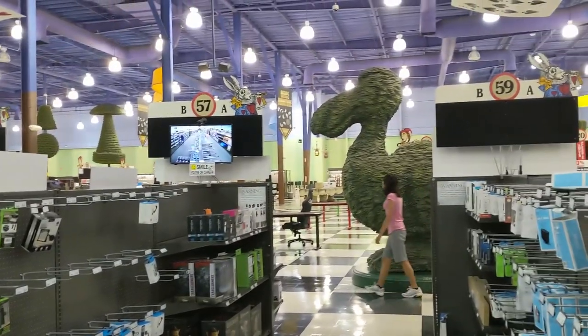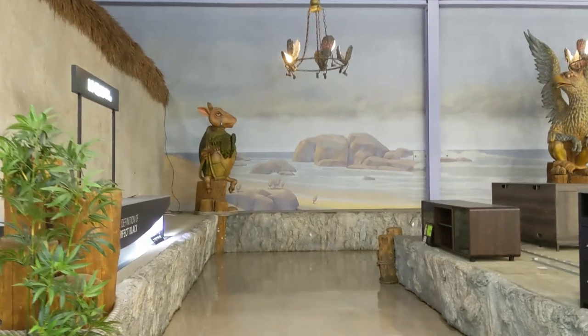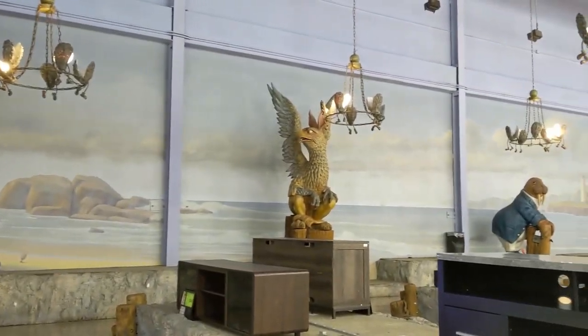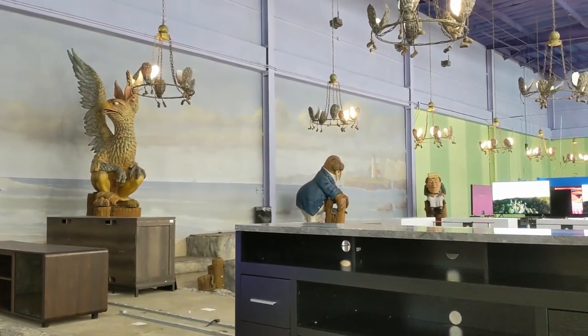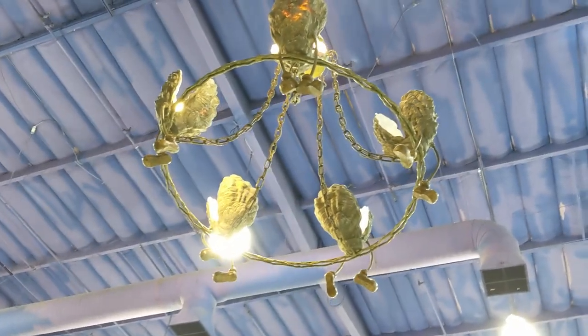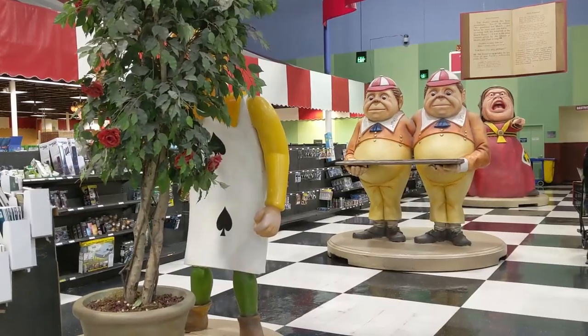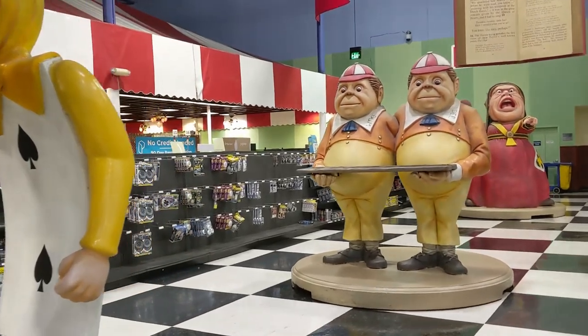And finally, over in the television display area, there are no TVs displayed. Well, there's a few over there in the corner. But check this out. Look at this attention to detail. Look at these lamps. They're clams with feet. Over toward the registers, you can spy a few more Alice in Wonderland characters.